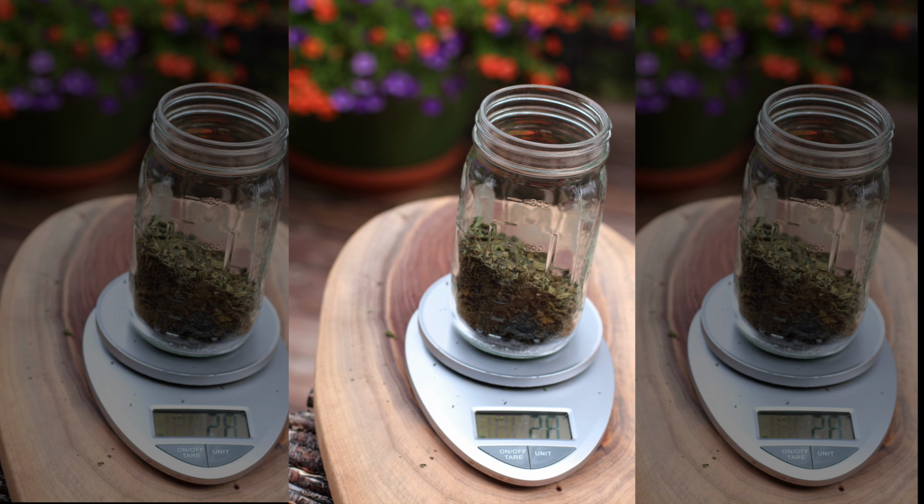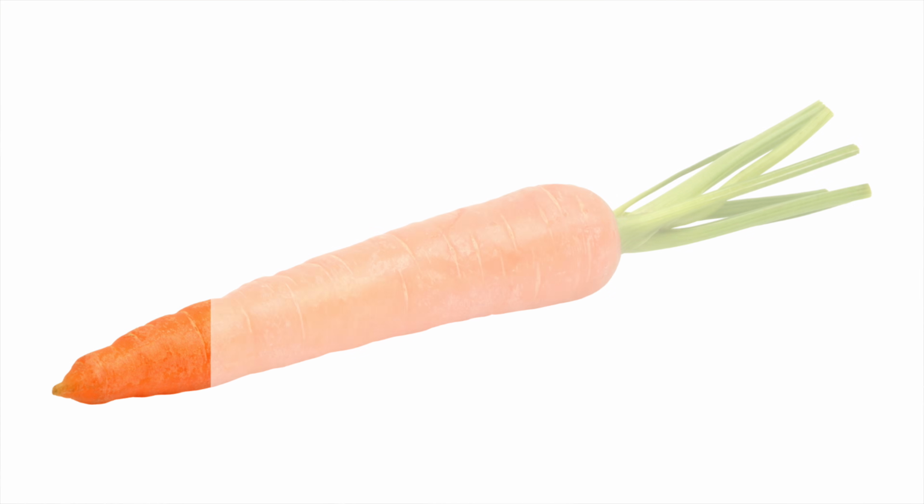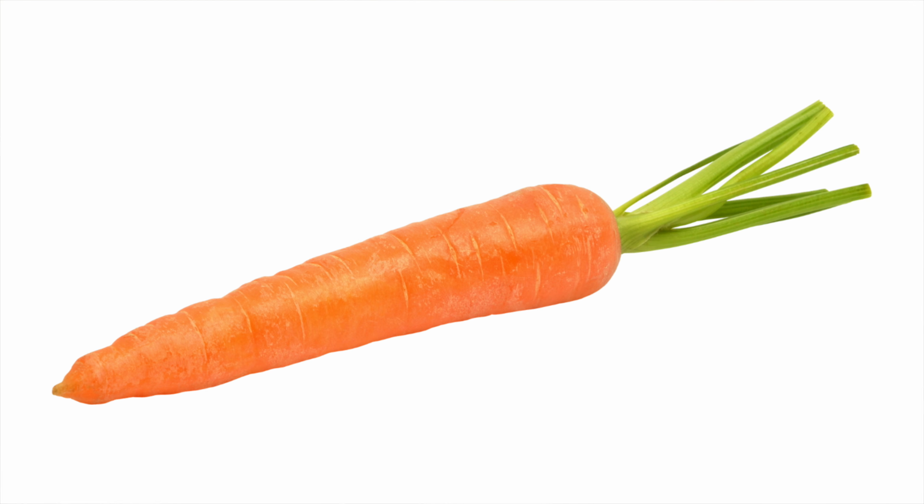The other part of this is how much you use. When I first tell students how much nettle to use, which as a reminder is 1 ounce or 28 grams, or less precisely about 2 large handfuls, those students are pretty amazed. They often wonder, do you really need all that nettle? You can think of it like this. Would you eat 1 bite of a carrot and then call it good? Of course not. We eat a serving of carrots.